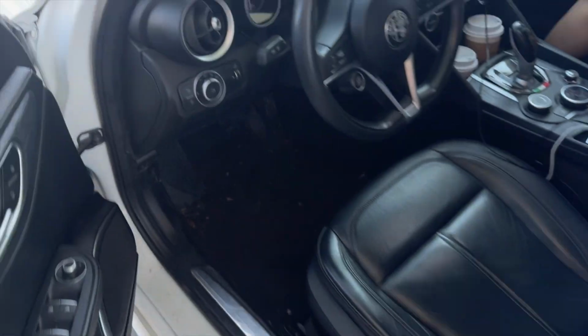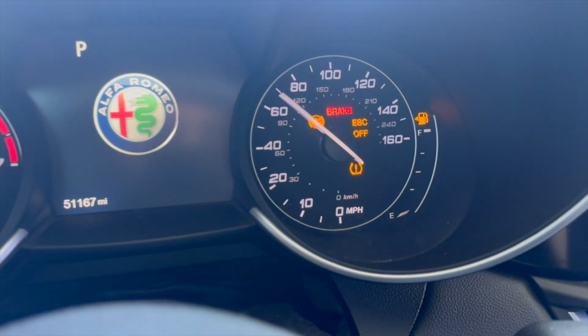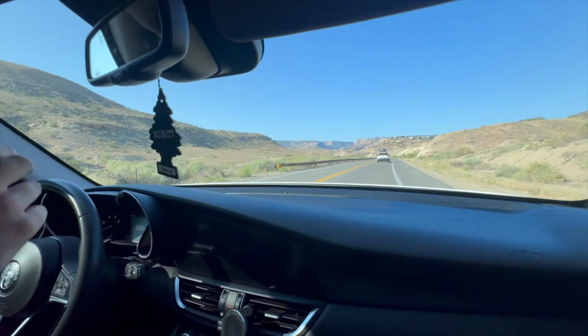Alright. Let's see how much that got us. Yep, full tank. 455 miles. See how far we are? Alright guys, we're 2 hours away. You can go head out the window, babe.